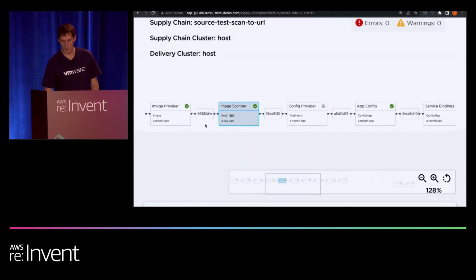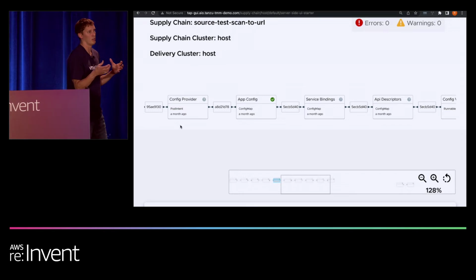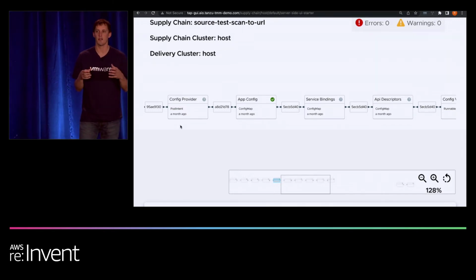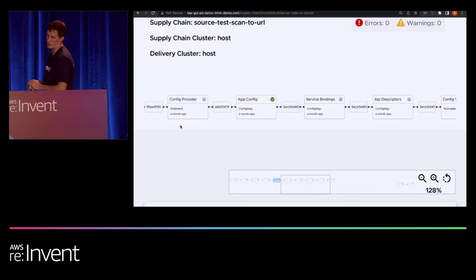Then finally, after that's passed, it goes through a whole bunch of steps here. And these steps are where we actually look at that bill of materials that we built and attached to the container image in that build service step. And we're going to analyze it and figure out what type of application it is so we can dynamically build the Kubernetes configuration for you and deploy it out into your Kubernetes cluster.